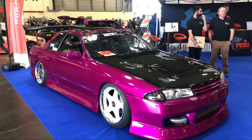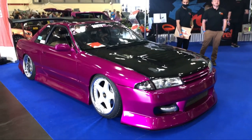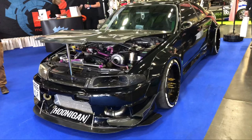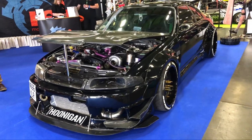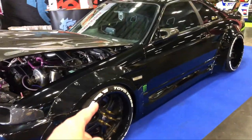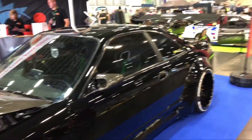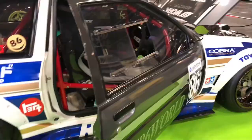Amazing, this Skyline R32 GTR with the body kit. Look at this gorgeous, and I'm saying gorgeous, Skyline R33 GTR. I love the Toyo tires, they painted it with a carbon bonnet, as you can see, carbon mirrors as well, and the carbon rear spoiler. Look at the alarms, actually, they set off.